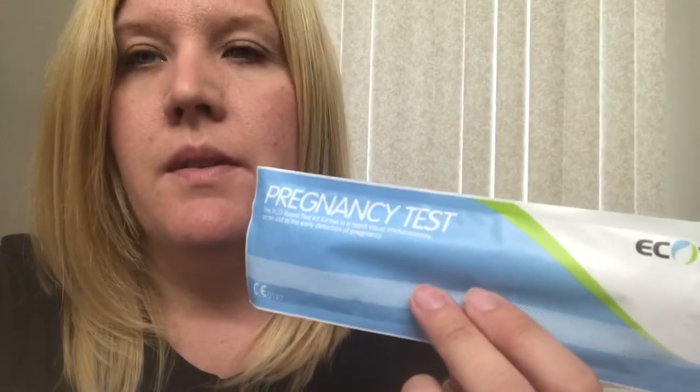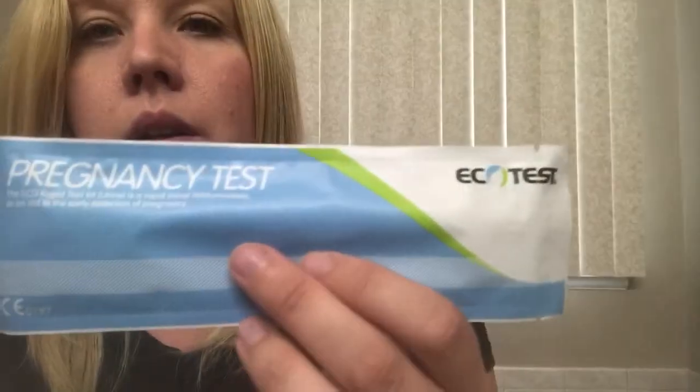I've never used these. These are more like a First Response style. They're bigger, they're not a strip, and they're pink dye, which is good. So I'm kind of excited to use one of these. Like I said, I don't know what they are, but I have 20 of them, and it says that they are sensitive also, maybe not as much as the Sure Predict is supposed to be.